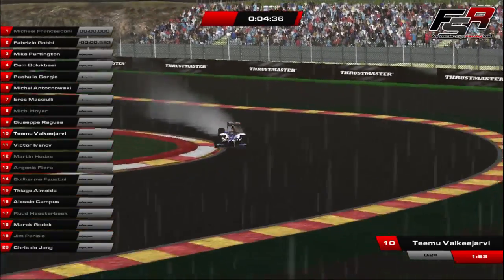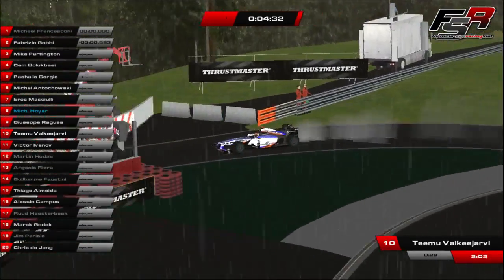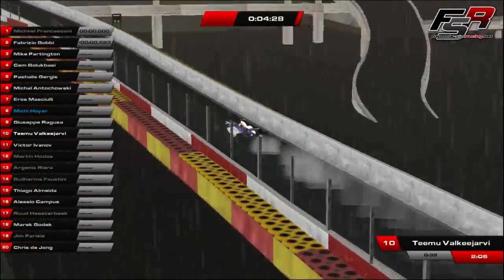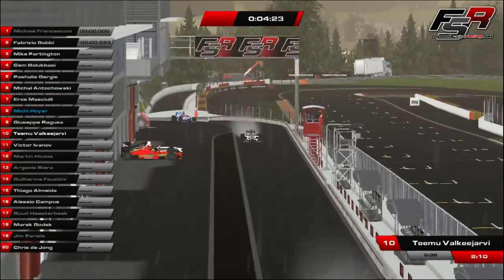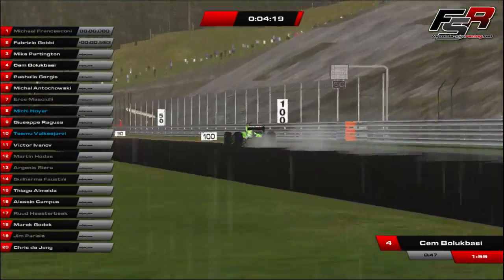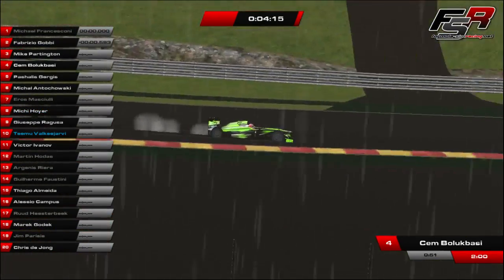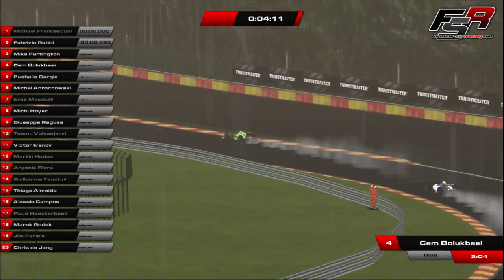James, we talked about it before the broadcast. We remember the massive Spa crash at the start in '96, I think you said. 86? No, it's not 86. I'm sure about that. But anyway, if it happens at the front, something can cause a huge chain reaction, like that crash in Spa, which is just so epic.